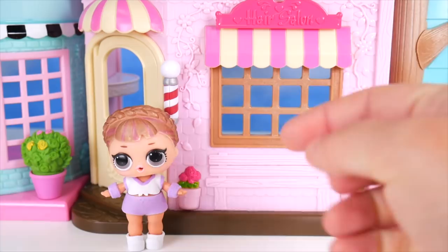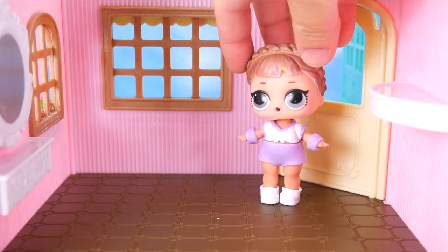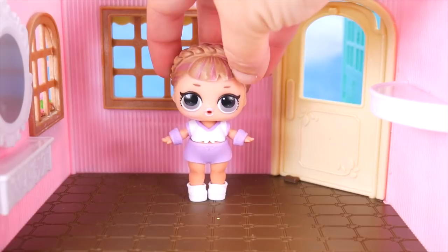All right, in we go. Oh my. Well, it's not very big in here, but I think it's just enough space to get hair done. Nice shelf over here, a mirror, windows. Yep, time to get things set up.